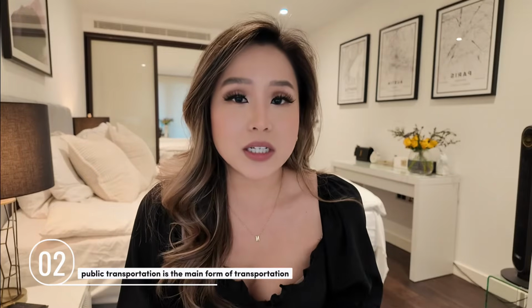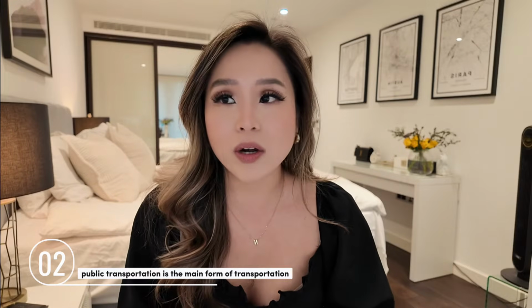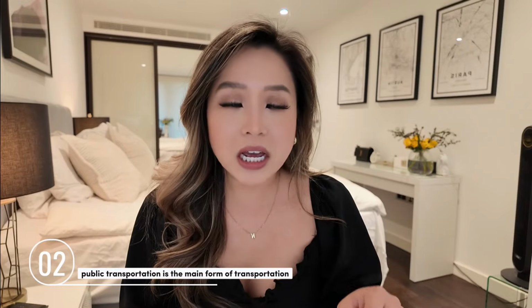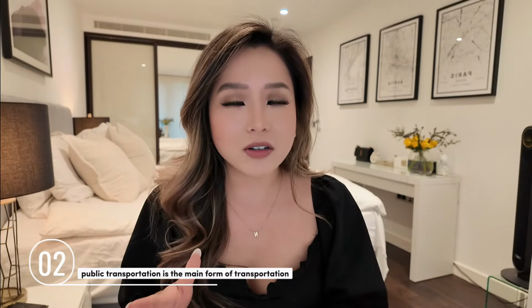Now, there are going to be some cases where Ubering might make more sense than taking public transportation. Like, let's say you're flying into the airport and you're in a group of 4 people. That train ride or the tube ride to get 4 people into central London, it might be cheaper for you to just split one Uber. So just kind of do the math there to see what makes sense.